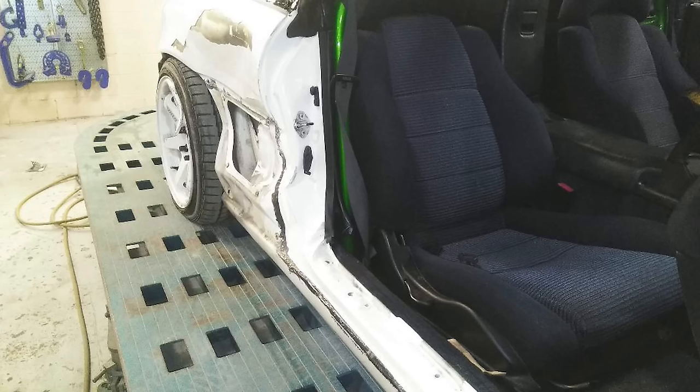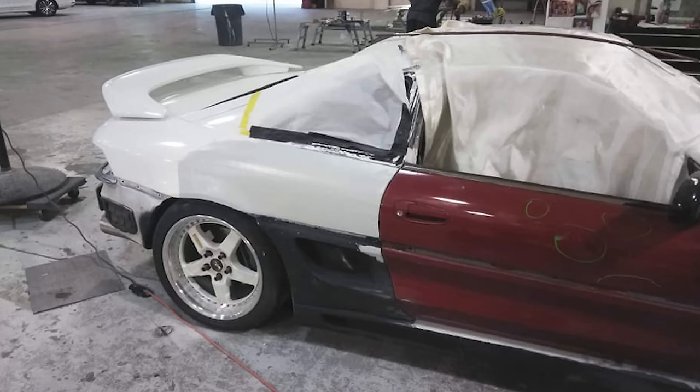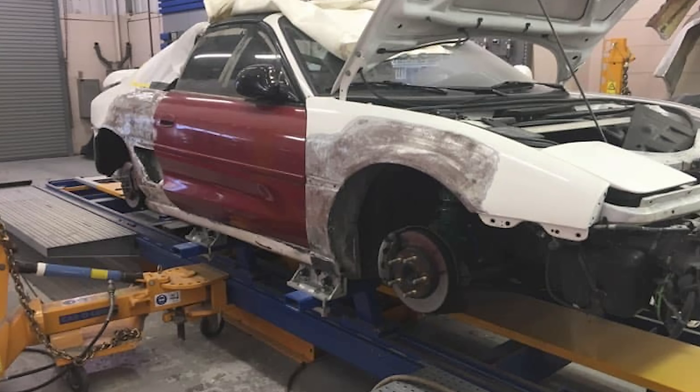Insurance worked with me, and I luckily have a good friend named Falcon, and he's from a different country. Over here in America, we're just so used to replacing things because we can get anything we need. But over there, they're used to working with their hands and working with what they got, and he actually didn't replace this quarter panel, he pulled it all out and blended everything in.